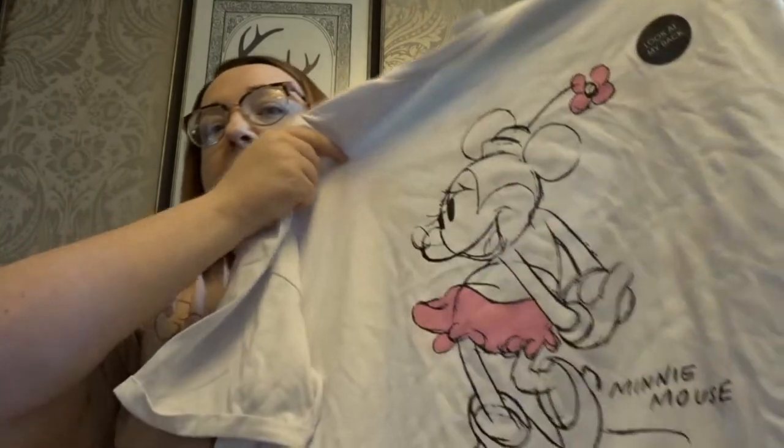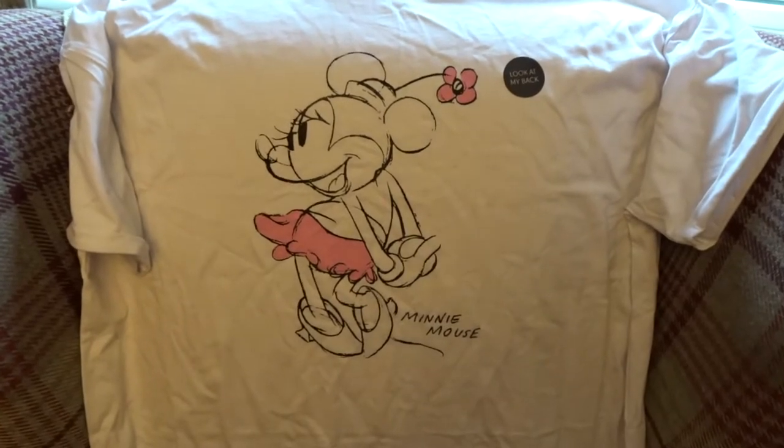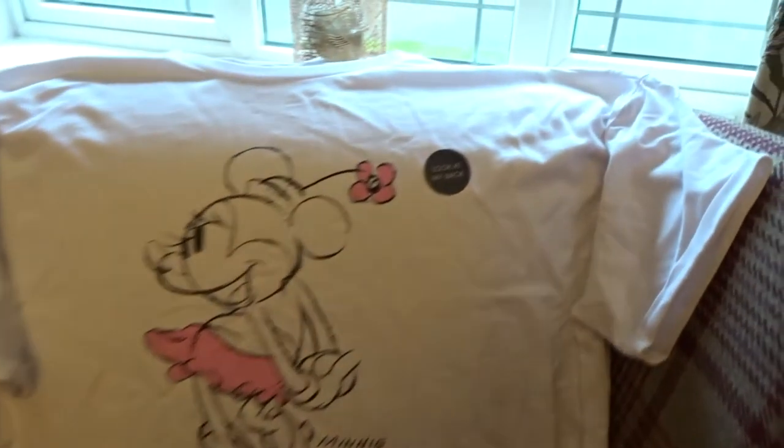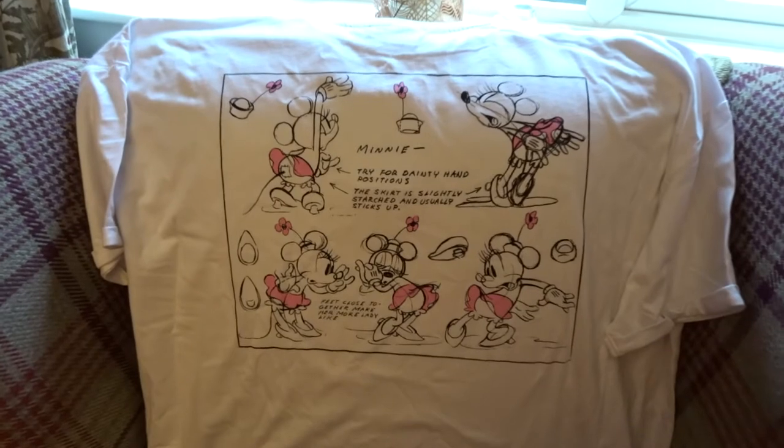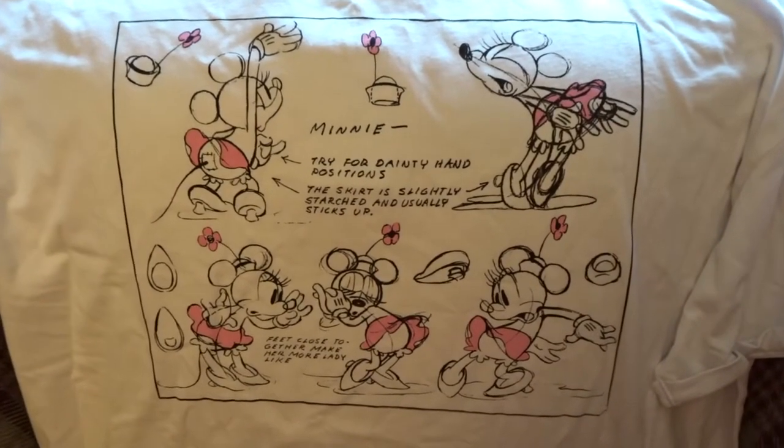Next up, a Minnie Mouse t-shirt. Another Minnie Mouse t-shirt, because who doesn't love Minnie Mouse? Again, this one is a brilliant white, but this is Minnie in her little tutu, a nice little sketch design. And again, it's got extra things on the back, just little sketches of Minnie showing off her tutu. This one was £7.